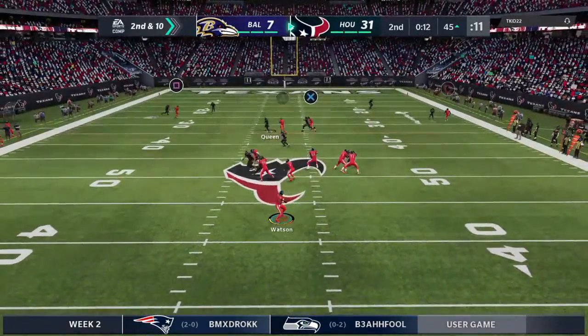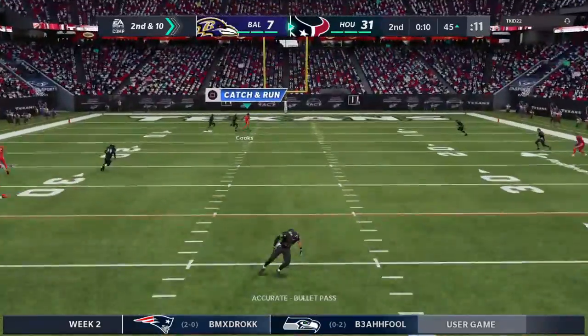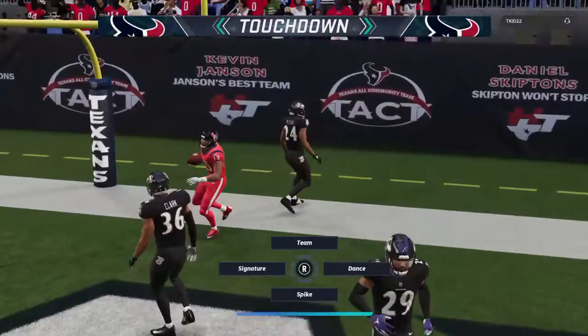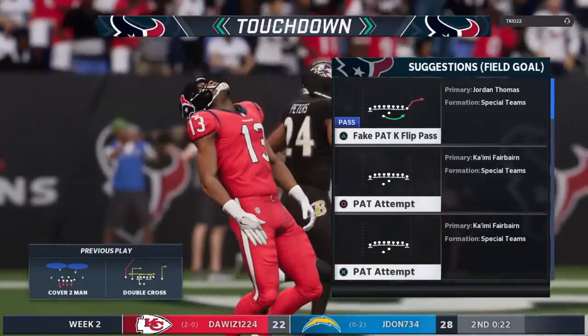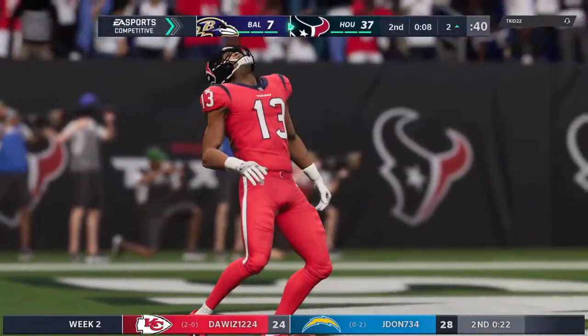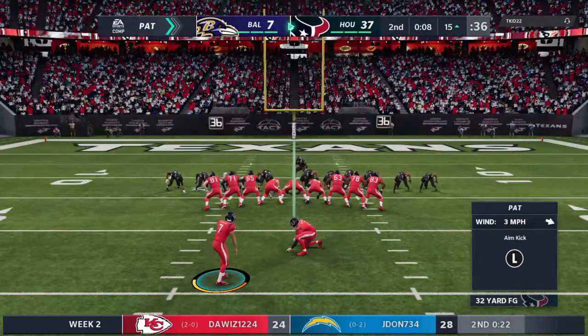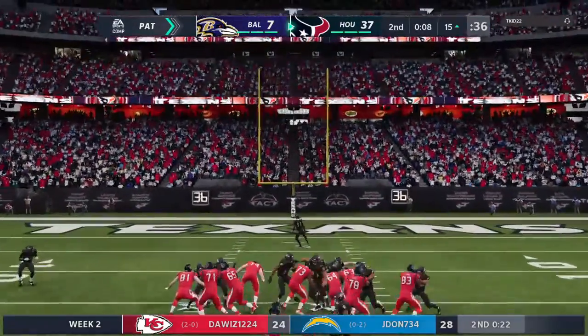Here's Watson now on 2nd down. He's letting it fly for Cooks. Open man is Cooks. He's got it. Touchdown, Texans. Deshaun Watson with his 3rd touchdown pass of this first half. And this offense is running away with this one.